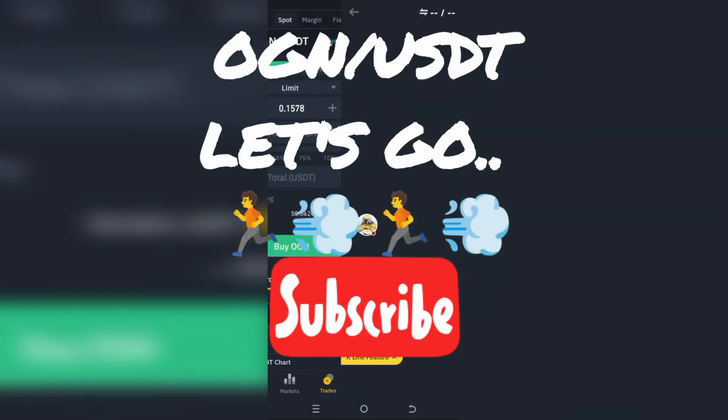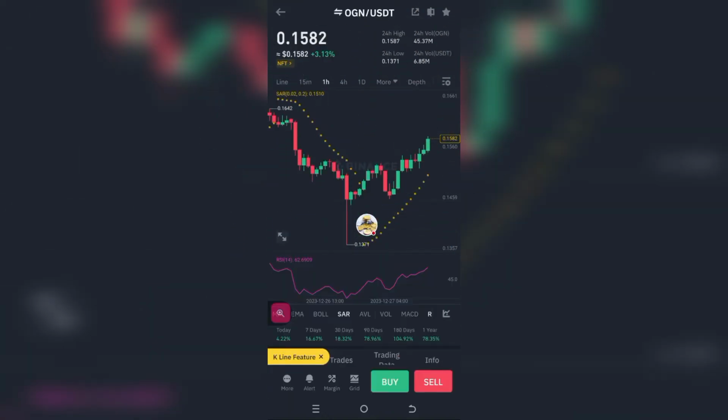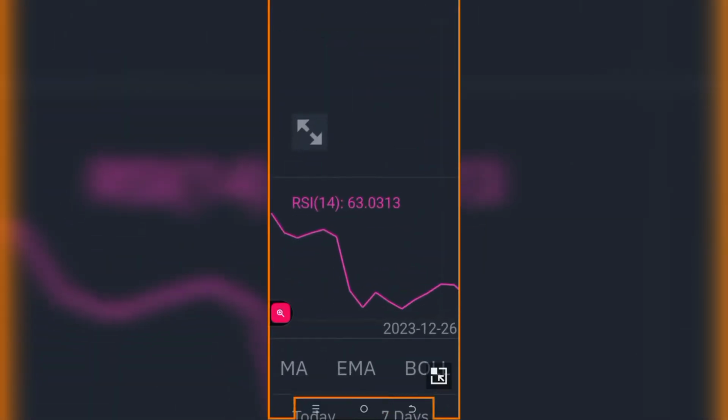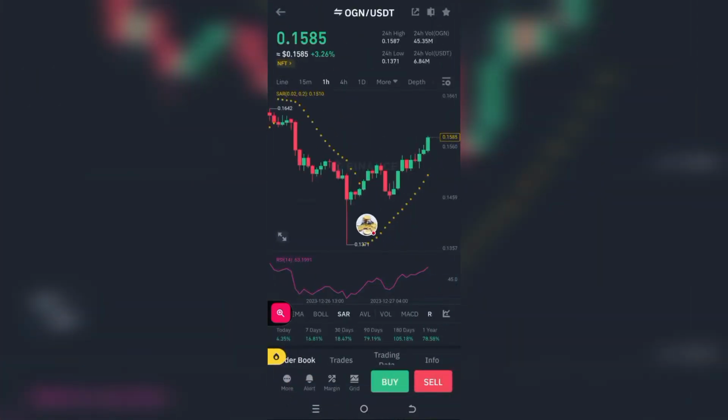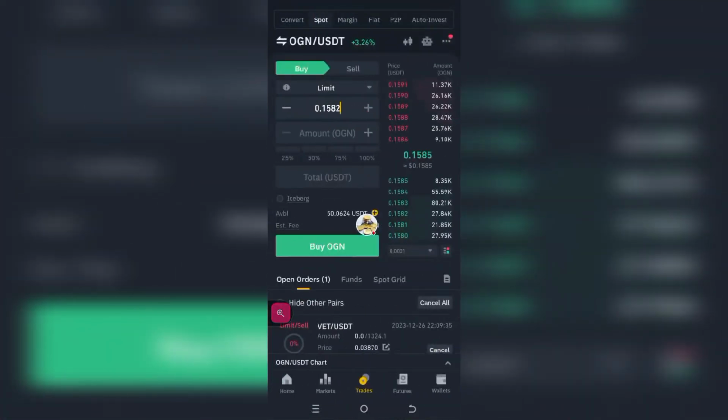OGN, let me check the chart. Wow, I love this. This one is good, and it's just about 16 cents. Let's go. Now, look at this. Look at the parabolic size. Good, 63 is not bad, and it's also in pump mode. It fits and checks all the boxes.